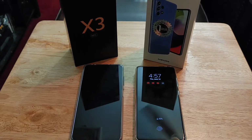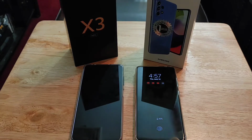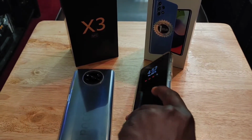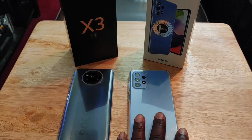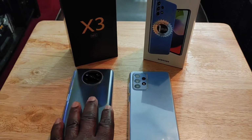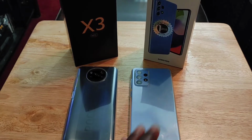Which one is better is going to be up to you. All right, next, and this is the final thing that I'm going to compare: the cameras. You can see both of these phones have a bunch of cameras. You got 4 cameras on the back of the A52, and you got 4 cameras on the back of the Poco X3 NFC, and they pretty much are similar in the specifications, and I'll read them to you.